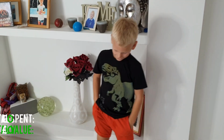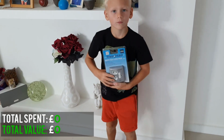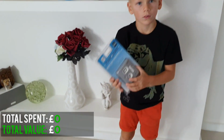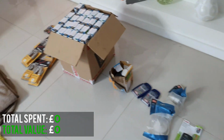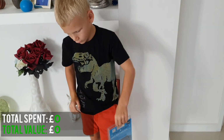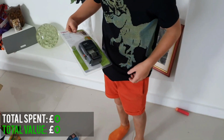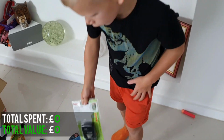Right, so everyone's not going to have a load of money to invest, so we want to do a case study of going with £20, seeing how much we can make. And this is £20 worth, so we'll just take you through these. First thing is this socket RCD fused circuit breaker. That was £1. This was a Trodaf, it's like a stamp.